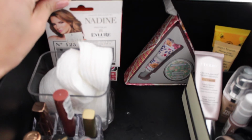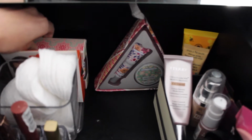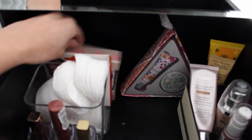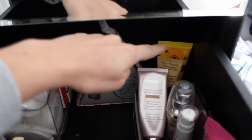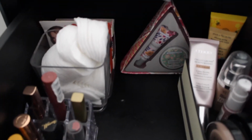eyelashes. Now this gives you an idea of how old these must be, because Girls Aloud aren't even together anymore, but I still wear eyelashes, though not so much anymore, but it's nice to have a pair. Lots of hand cream. People buy me hand cream all the time. I'm not sure if they're trying to tell me something, but more hand cream at the back there. All really nice makes, so I've held on to those and I'm going to really try and use those up.